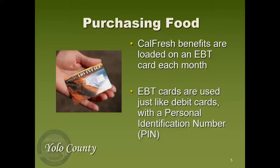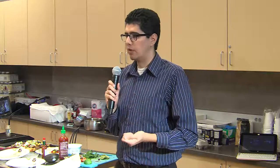So how does CalFresh work? Obviously you need to apply, but if you get approved, you get an EBT card. Some of you may be able to see the picture up here. An EBT card is essentially a debit card. You'll have the card and a PIN number. If you get approved, those benefits get loaded onto the card at the beginning of the month, and they do roll over. Like I said, it works exactly like a debit card.